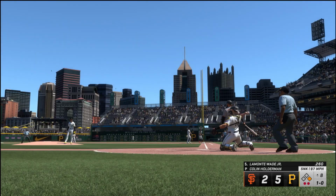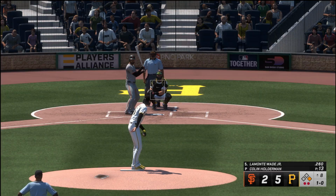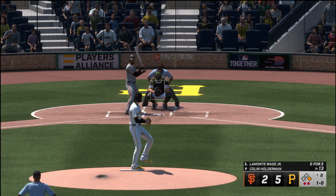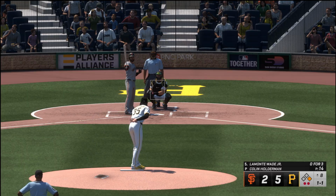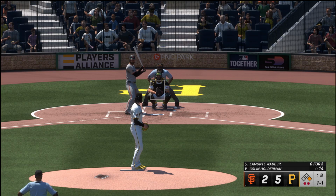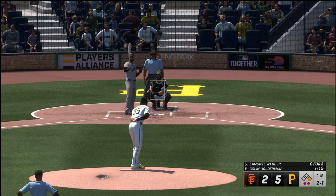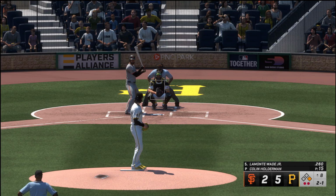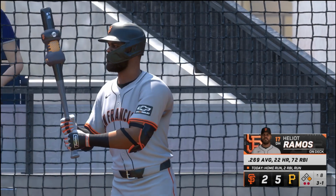And that one hit 97 on the gun. Swing and a miss as he was late that time. One strike. Fitzgerald off of first with 2 away. Just missed. Off the mark there. And the count is 3-1.